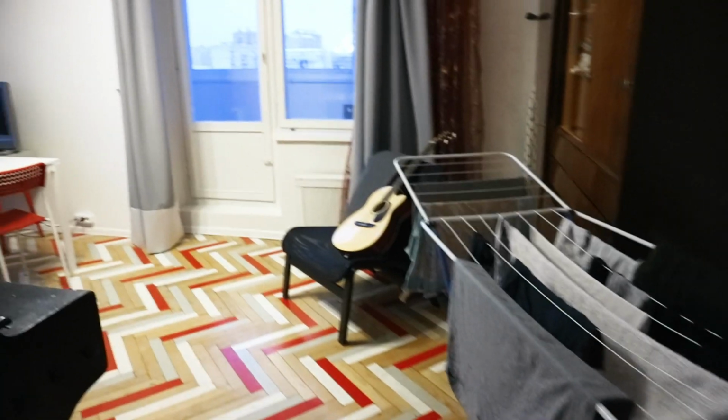I was actually going to tidy this up, but I thought I would really show you what our apartment looks like on a daily basis, and usually we have some sort of washing. So this is our washing rack.